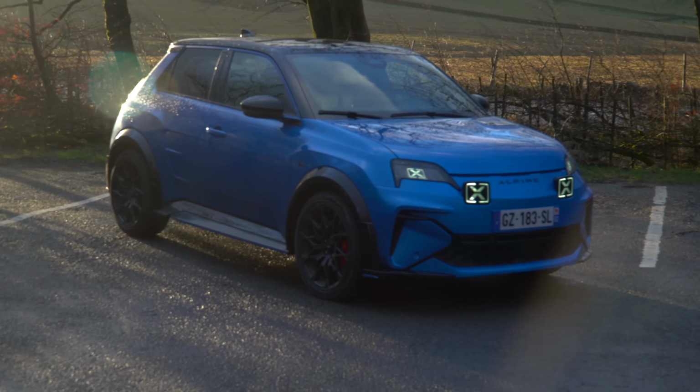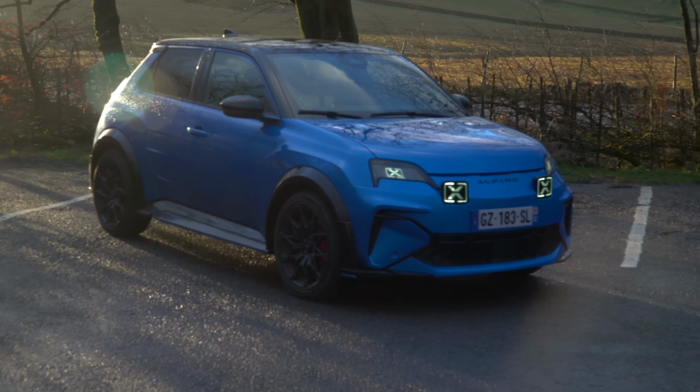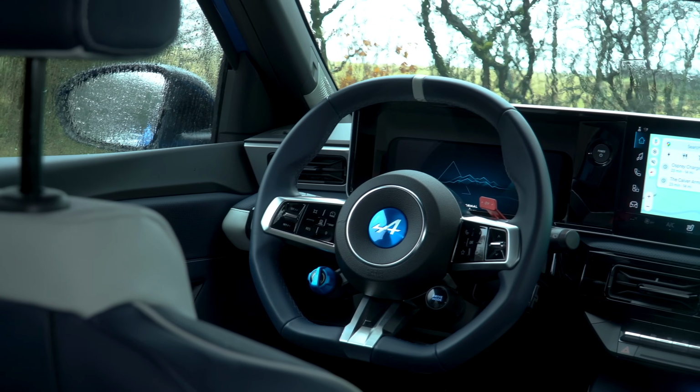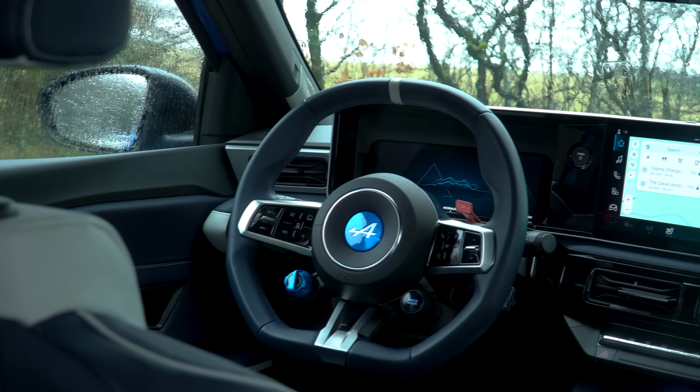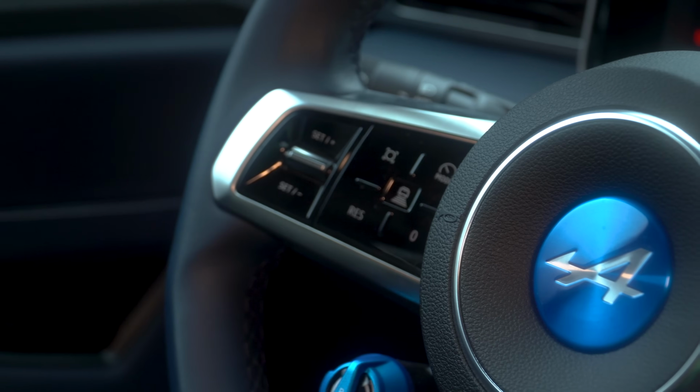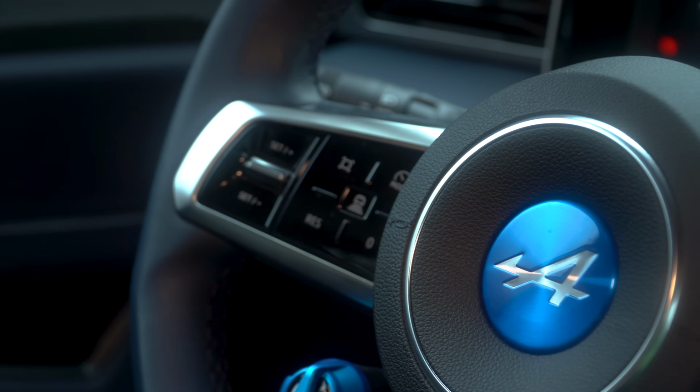It's absolutely fine. I am sitting, I suppose, a little bit higher than I'd like, maybe an inch or two. The driving position's quite classically hot hatchback. It's a little bit raised, it's a little bit sit up and beg. It could do with a little bit more reach adjustment on the steering column, I suspect, but it's pretty good. The cabin, that's a really impressive piece of work, I think.